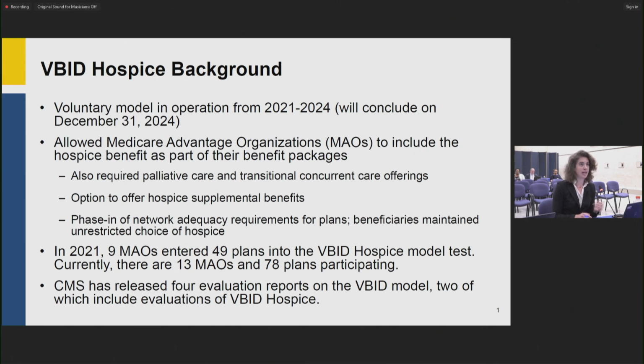So for participating plans in the model, in addition to the Medicare hospice benefit, they were also required to offer related services, including palliative care and transitional concurrent care. And they had a fair amount of flexibility, the plans did, in terms of how they stood up those offerings in the model. They also had the option to offer supplemental benefits related to hospice. Another thing to note is that in terms of characteristics related to putting this into the Medicare Advantage setting, there was a phase-in of the network adequacy requirements as it pertained to hospice, but beneficiaries maintained their choice of hospice consistent with how it would have operated outside of the model.